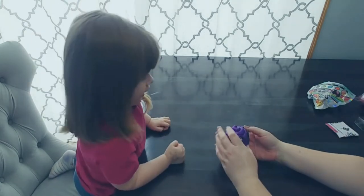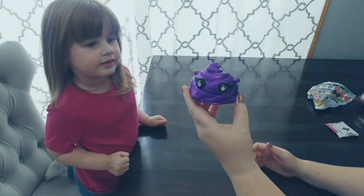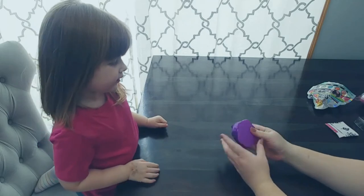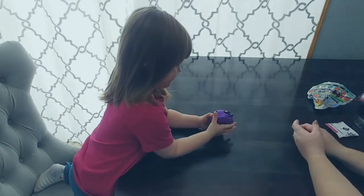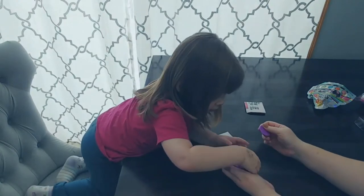Let's show our friends what it looks like first, though. I don't want to cut it. It's really sparkly purple, and it feels like a big rubber. It feels kind of like a little rubber thing. Okay, see what's inside. It's just really tough. What is that?